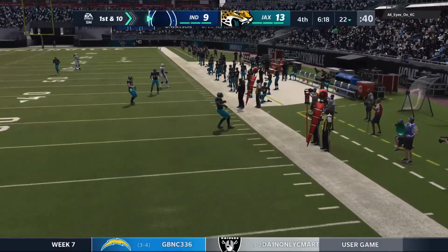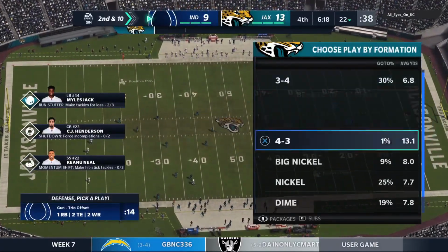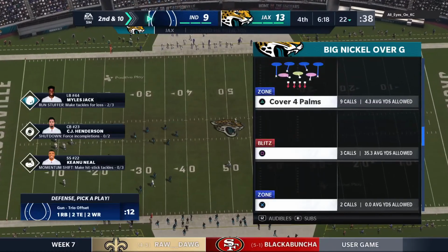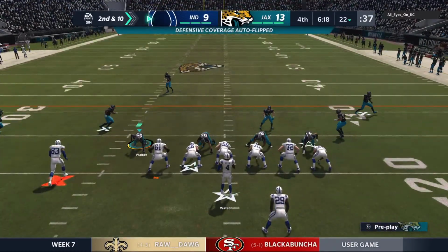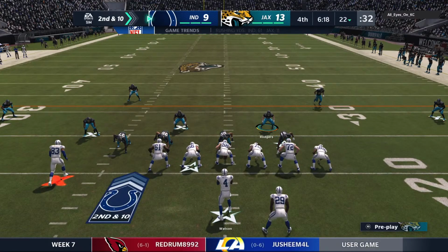Flush to his right and incomplete. Got out of the pocket. Didn't look like he had anybody open, Charles, so just gets rid of it. And a good play by him. If no one's open and you don't have a running lane that you want to take, make the right choice. Get rid of it. Live to fight another down.